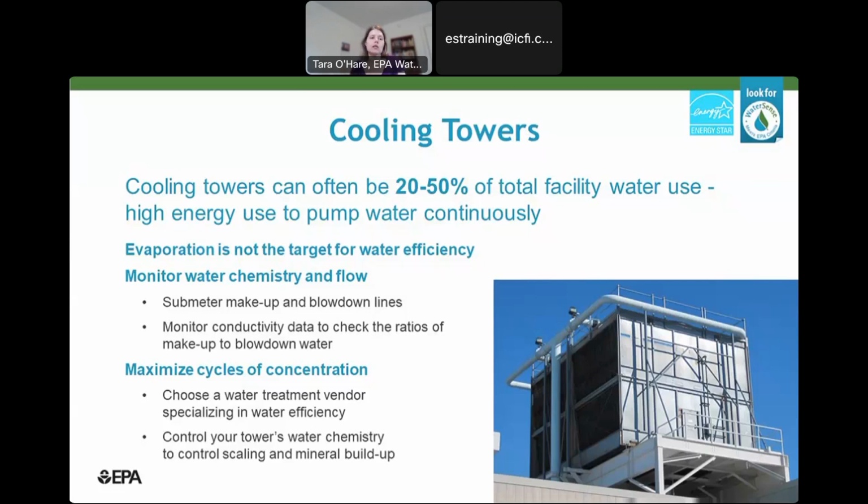So in this case, you want to use submeters to monitor both the makeup and blowdown lines. The water that's being reused multiple times eventually will have scale buildup or mineral buildup in it, just because there are minerals in drinking water. So some of that water is sent down to the sewer to clean the system and add cool water back in. That's basically the same thing as makeup and blowdown. The way to monitor this whole process and to make sure that you're getting the right cycles of concentration is to monitor the conductivity of the water in the tower. And you want to check your ratios of the amount of water that's blown down to reduce the minerals and the amount of water that's coming in to make up the water that was lost.